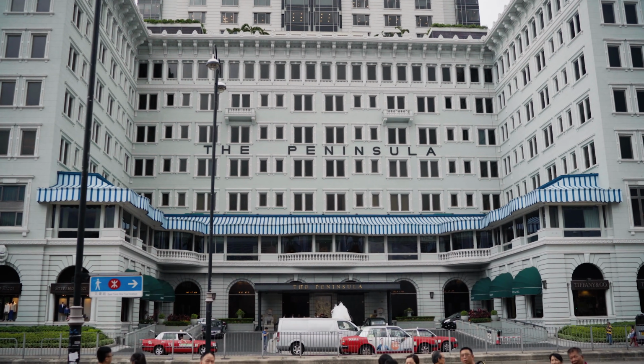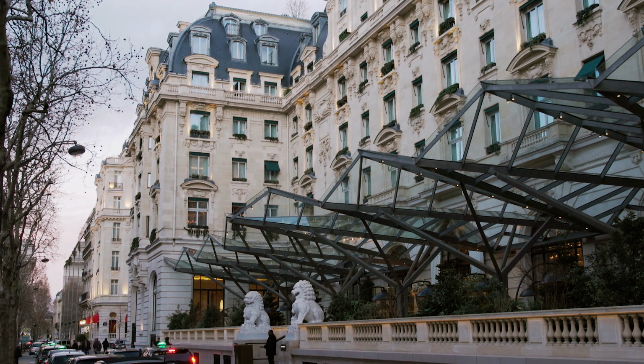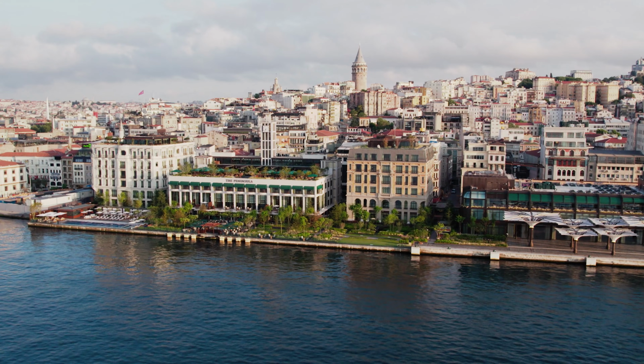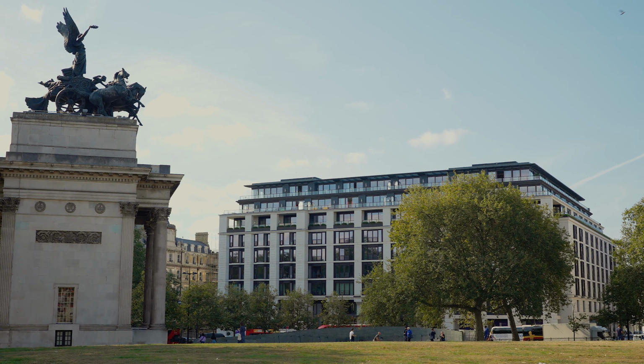Hong Kong was the first of Asia. It was ahead of its time. Paris, it's a regeneration of a grand palace. Istanbul is the revitalization of a piece of waterfront on the Bosphorus. But London really is a pearl in Europe.